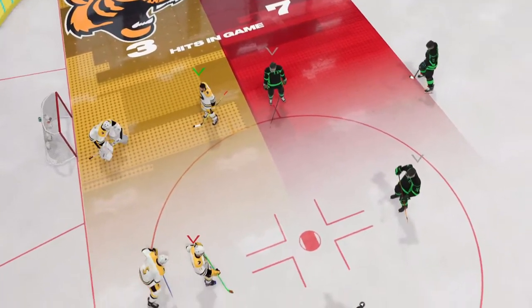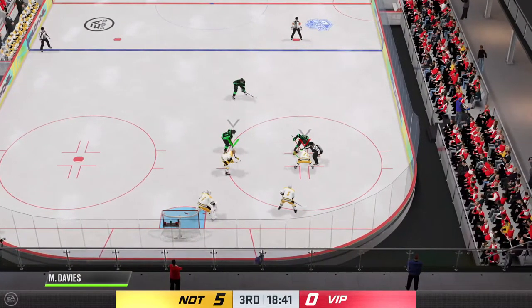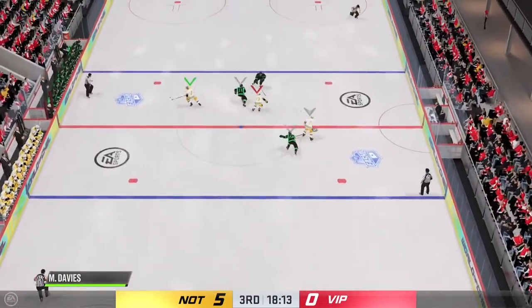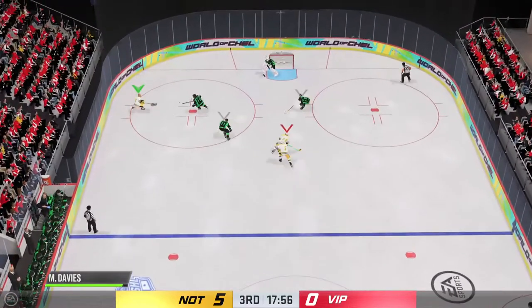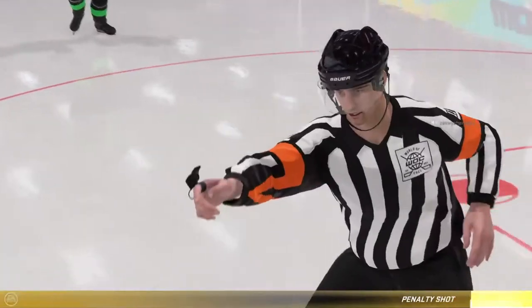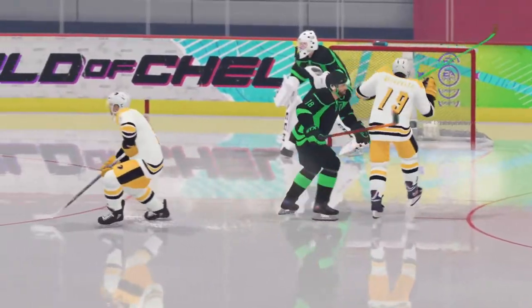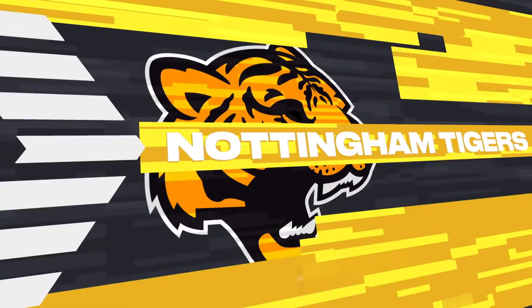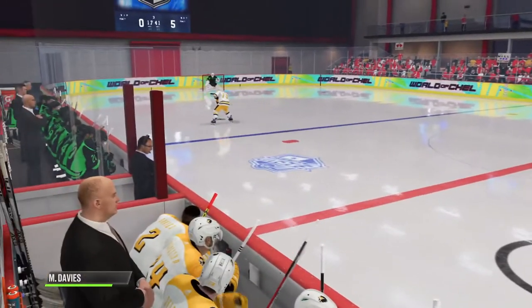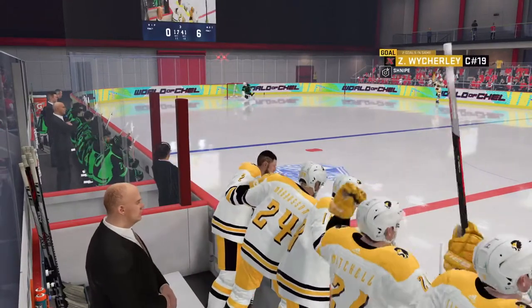Lots of time left in this period. Nottingham's put on a smothering offensive performance. They lead it 5-0. The Tigers take possession off the faceoff, and he slides it quickly to Davies. The Tigers carry it along the wall. There's the whistle. Look at this, a penalty shot. Here he goes on the penalty shot. Scores! Well done. Finish nicely.